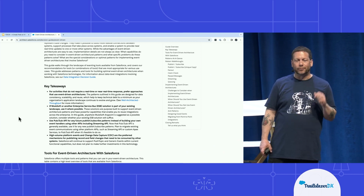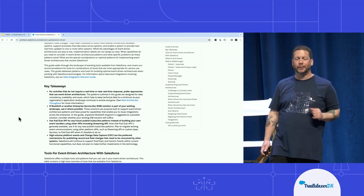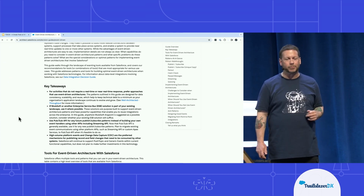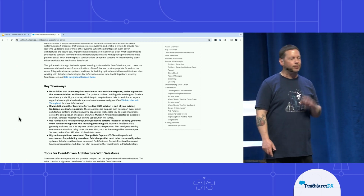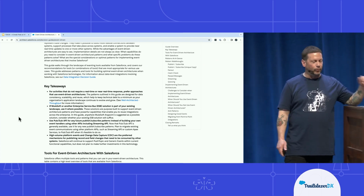You should see that if MuleSoft is part of your existing landscape, use it where possible, as opposed to building point-to-point integrations, using the Pub/Sub API for these types of patterns. And then high-volume platform events are the preferred mechanism for field changes that need to be consumed by other systems. So these are a few things that you need to know.